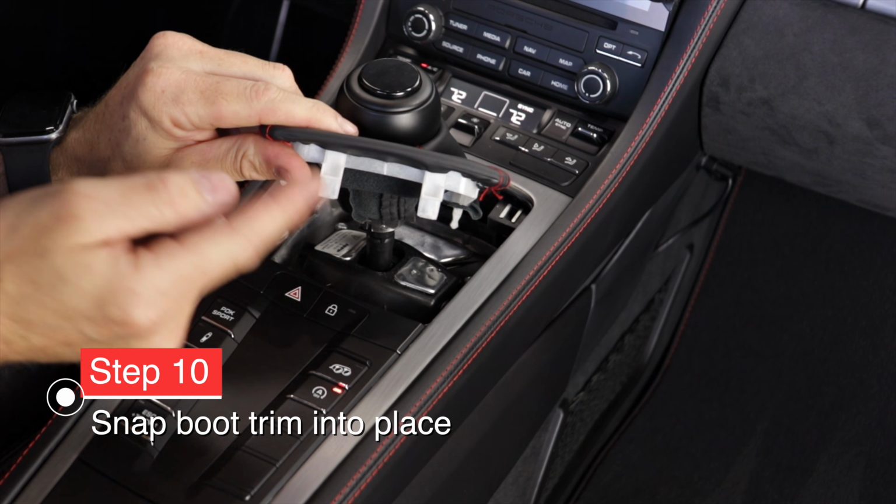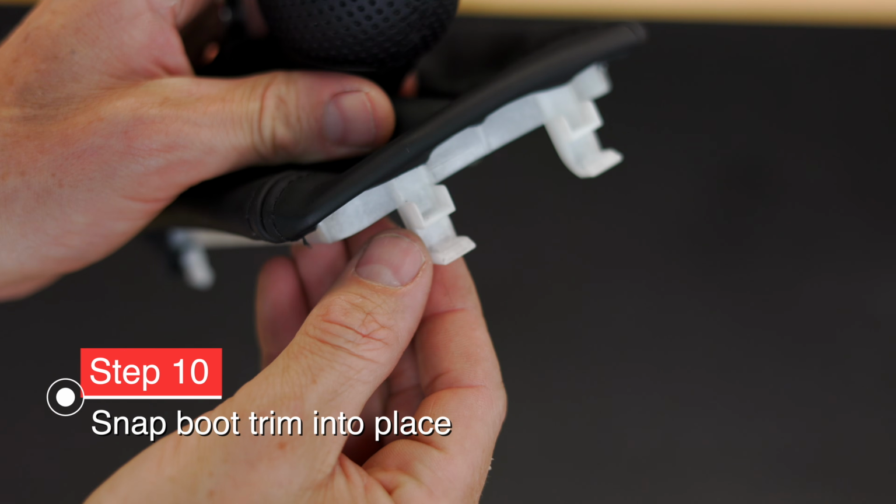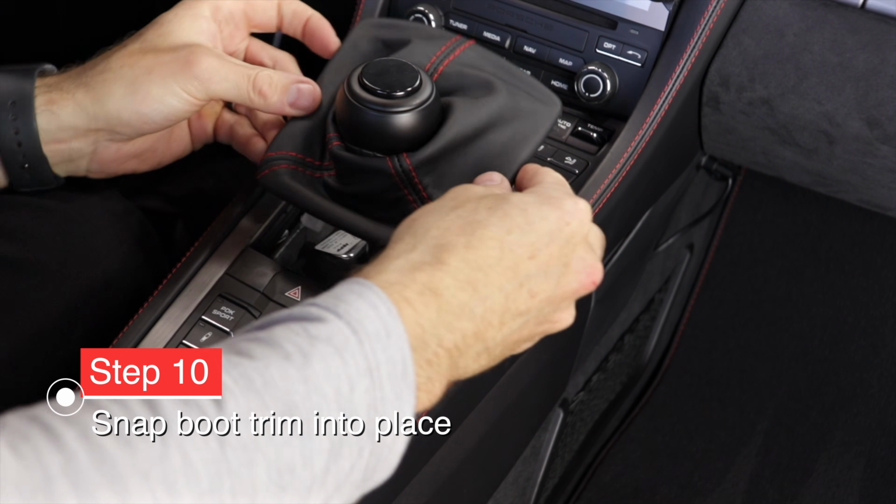Check out these plastic bits here. They used to have little L shapes like this, but I'm going to admit, during all the filming I've done, I end up breaking them. But guess what? It doesn't seem to matter. It holds just fine without them, so don't worry if you do.